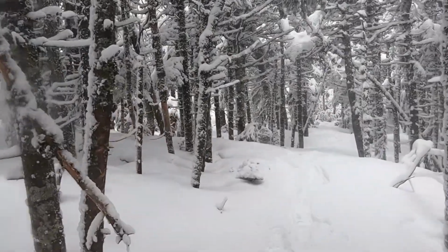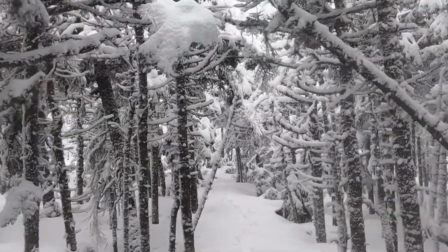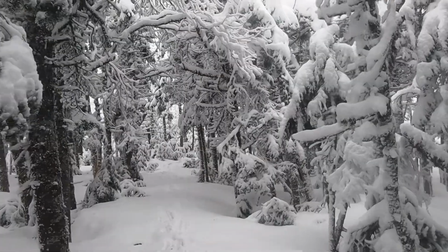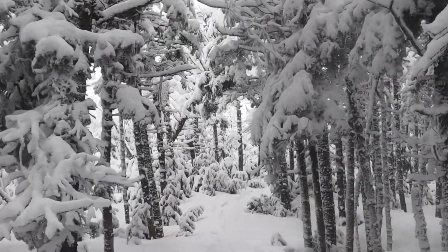But I just really like this section in the winter. It's really nice. Not too steep. Not too many people on it. And always lots of snow. Pretty trees.